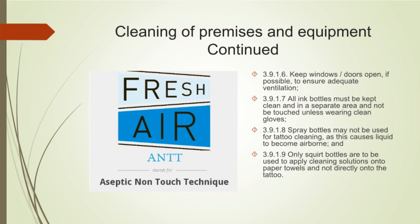Squirt and foam bottles. Do not use spray bottles, as the force of the spray might disperse blood or bacteria on the skin throughout the work area and into the air. It is strongly recommended to use squirt or foaming bottles to indirectly apply wash bottle content onto the paper towel.